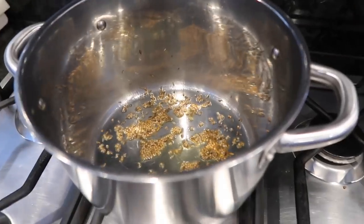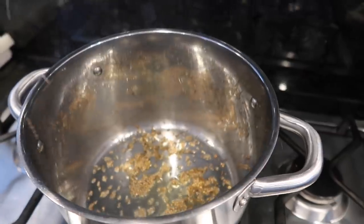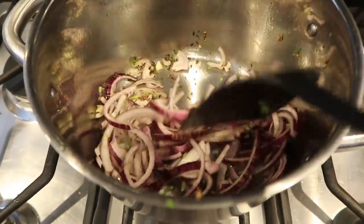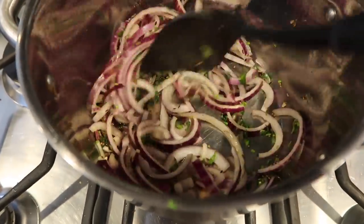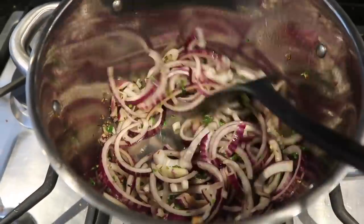Oh my god, look at them popping all over the place. This is mad. Oh my god, wait, oh jeez. Okay, just added in after that weird experience: red onion, chopped coriander stalks, and then I'm going to add in some garlic and chili as well.